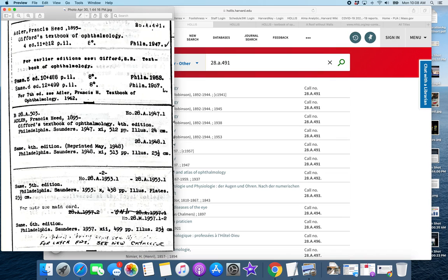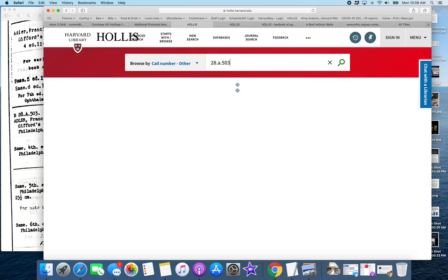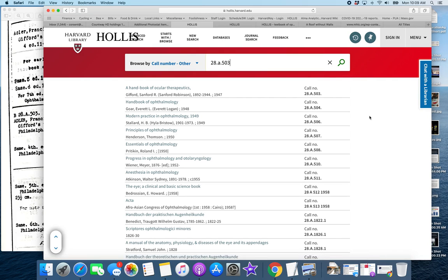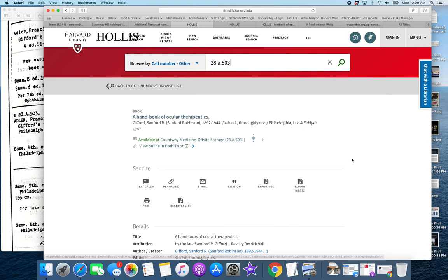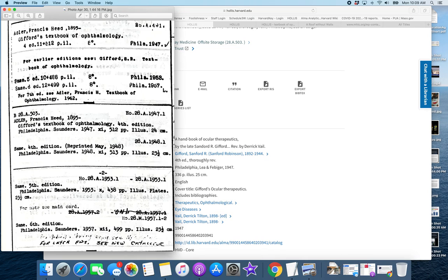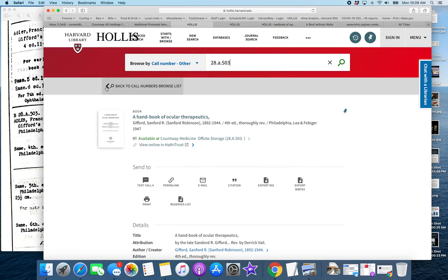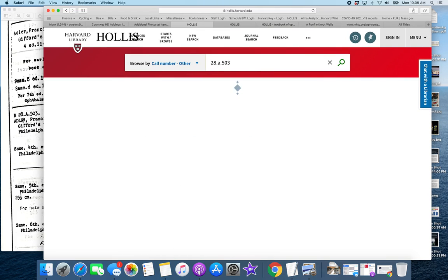The next thing that I would do as I'm going through these cards is try searching on these other call numbers. We've got another BML style BML call number, 28A503. Interestingly, it pulls up a work, but it does not pull up the work we're looking for. It pulls up a work titled A Handbook of Ocular Therapeutics. None of the other descriptive cataloging data corresponds, pagination, publisher. These do not correspond with what we're looking for. So if we are to find that record in Hollis, we would have to find it some other way.